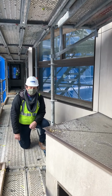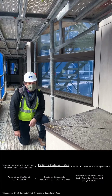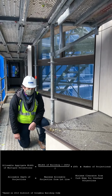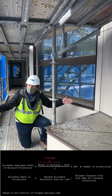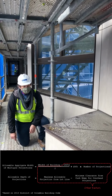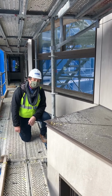I'm not going to bore you with the equation that's actually required there, but this meets exactly within that code requirement. It has to do with the length of the frontage on the building and a lot of other factors, but this is as much as we can go over the property line without getting special approval for those projections.